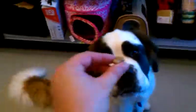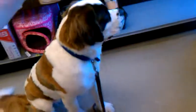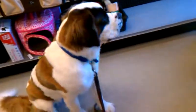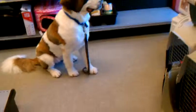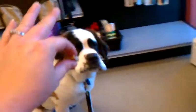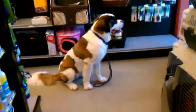And while she waited, she laid down. Sophie, good sit, good sit. I'm going to up my excitement level too, because she's getting a little bored. I feel like I'm sitting forever and this is getting boring. So I'm going to up my excitement in my voice. Sophie, stay. Good girl. She's looking at something out the window. Good stay.